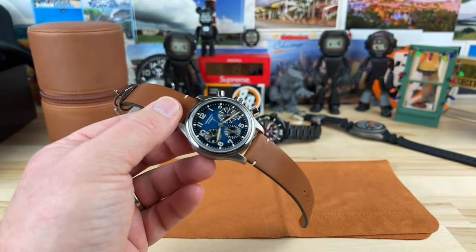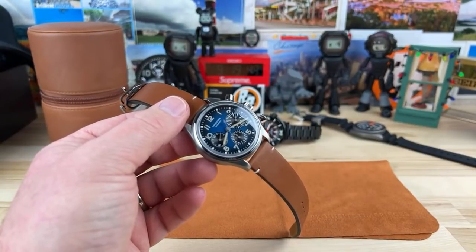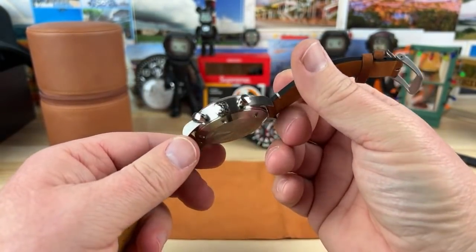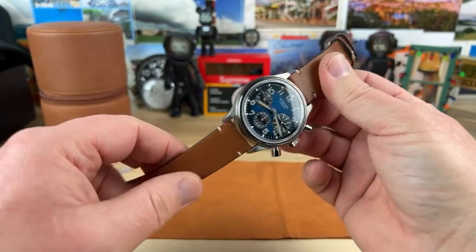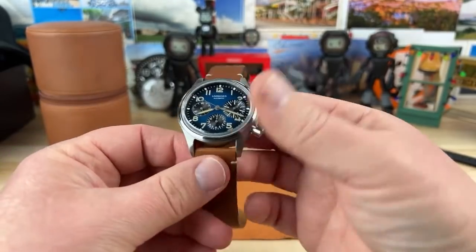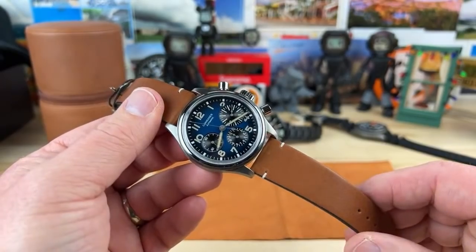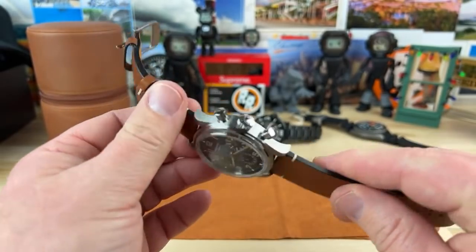Let's see, Joe says he's considering the Longines Bronze Diver as his next purchase. I would love to see one of those. I could potentially pick up more from this brand. They're not really sleepers at this point. I think people realize that Longines is a good value proposition in the Swiss watch industry.